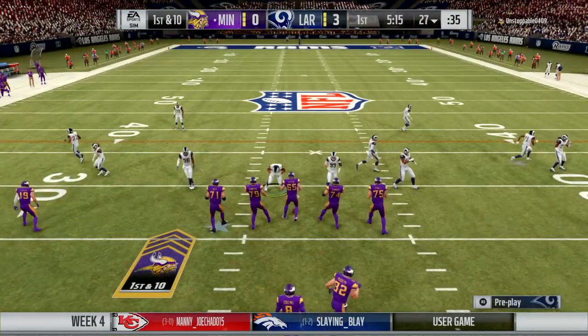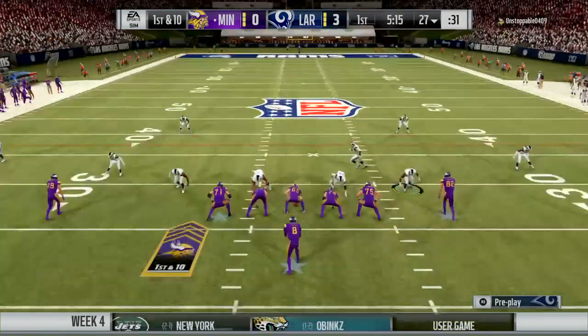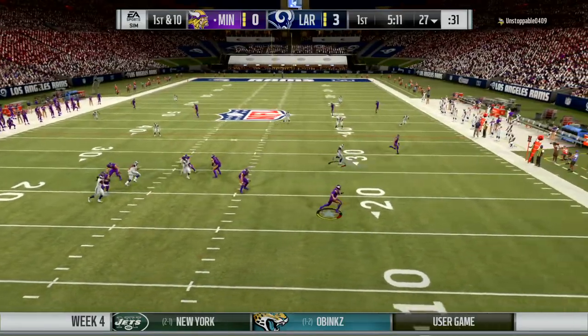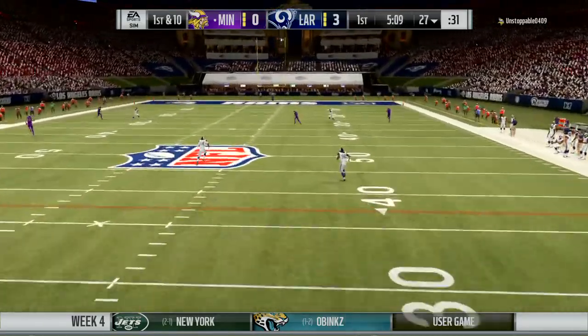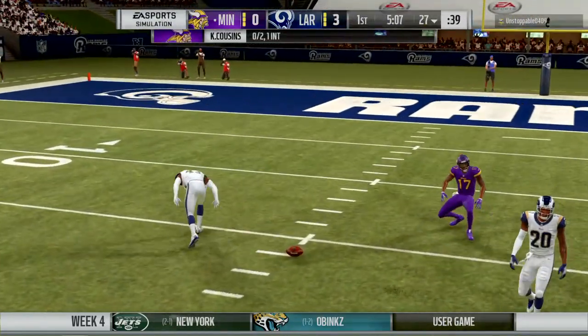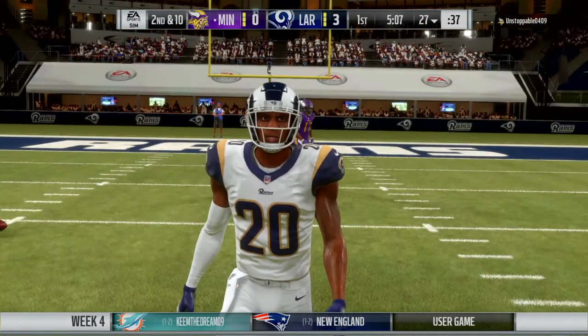Cousins and the Vikings with a 1st and 10 at their own 27. Trying to shake off the interception. He'll look to throw. Escaping the pressure right. Gonna let one fly for Robinson. And it pops free. The collision there jarred the ball loose and brings up 2nd down.